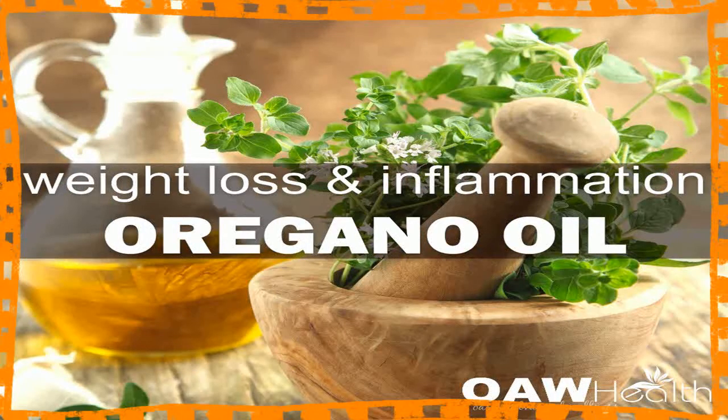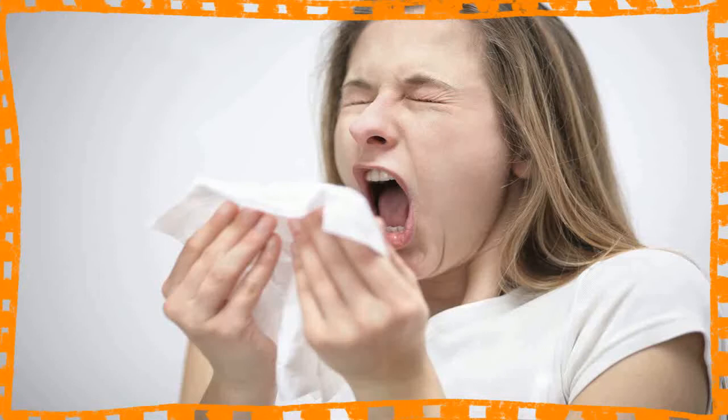2. Sore throat. Add a few drops of oregano oil to a glass of warm water and gargle with the blend. The antibacterial properties of the oil will help to ward off bacteria, and the anti-inflammatory properties will help to soothe an aching throat.